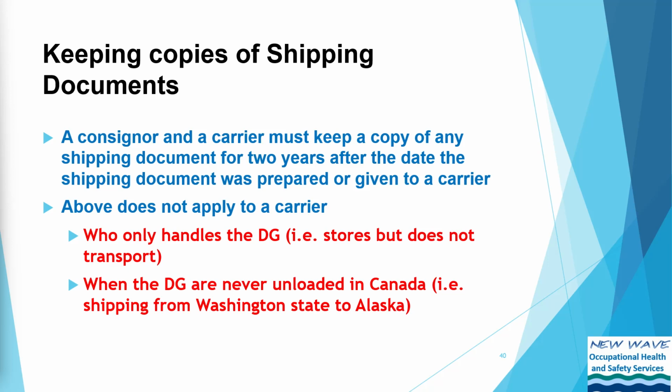There are 2 exemptions to this record-keeping requirement. One, if you only store the dangerous goods but never transport them. For instance, you offer a place for carriers to temporarily store goods until another carrier can pick them up, but you never transport them yourself. In that case, you do not need to keep a shipping document.